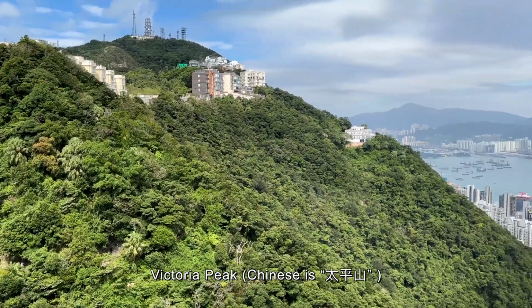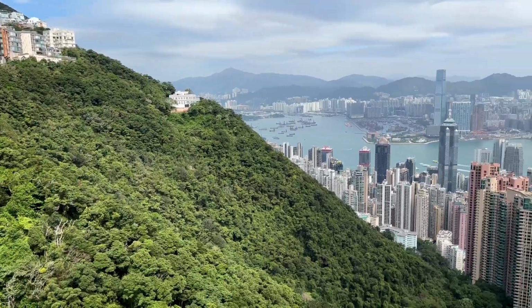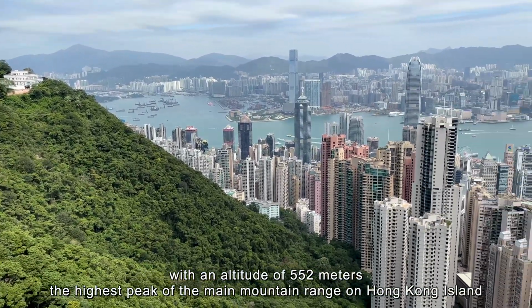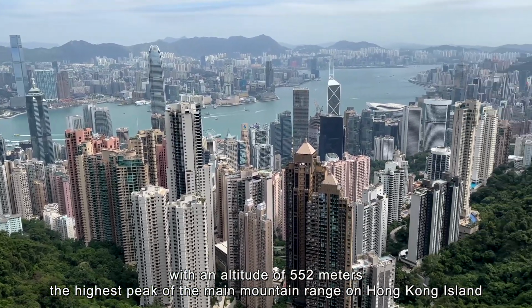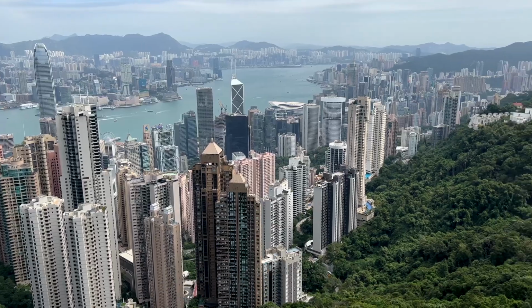Victoria Peak, Chinese is Taiping Shan. With an altitude of 552 meters, it is the highest peak of the main mountain range on Hong Kong Island.